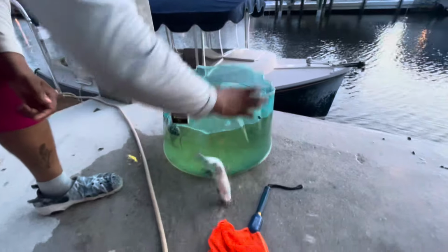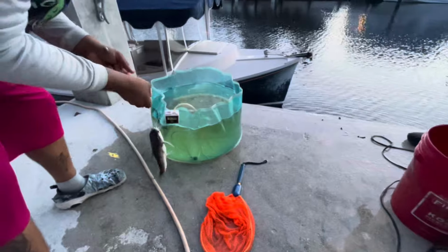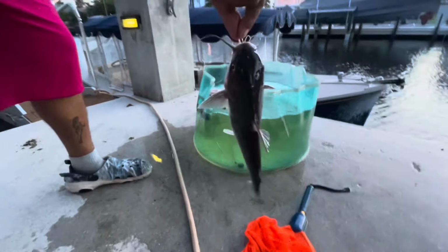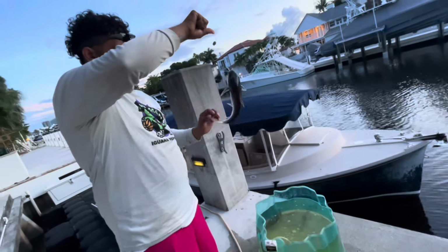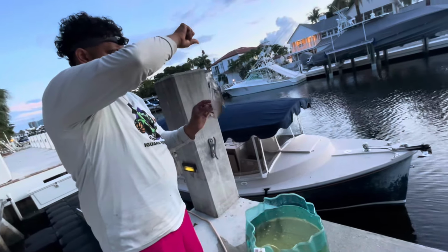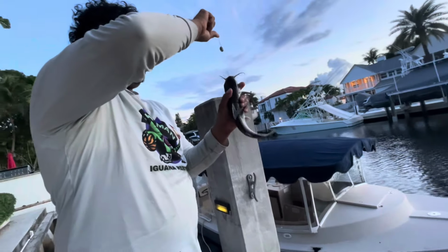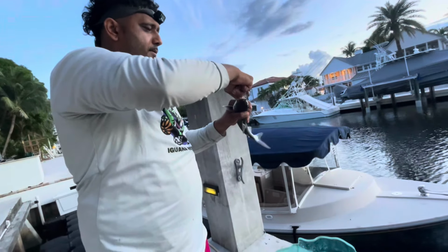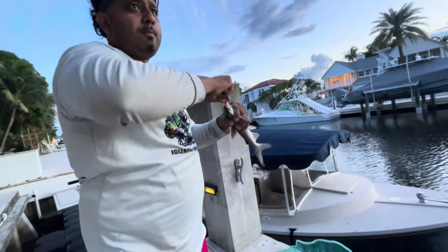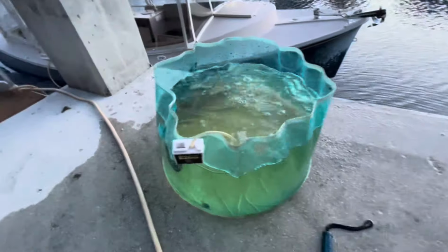Gotta try to hold him without getting stung. These things can sting you. If you've ever been stung by a catfish, let me know how that feels, please. Perfect hook set right on the bottom of the lip. Oh, my rod's going off too. All right, let's add him to the pond. And let's go see what Raj got.